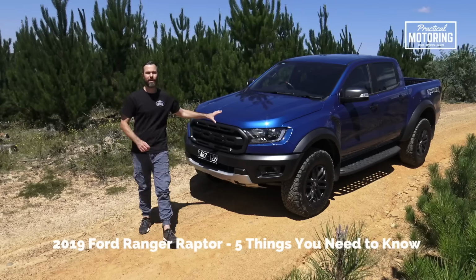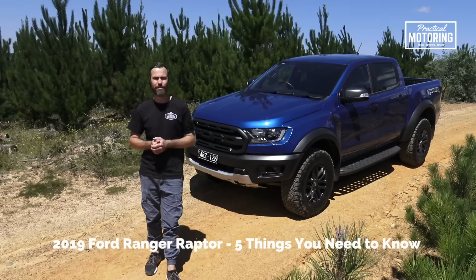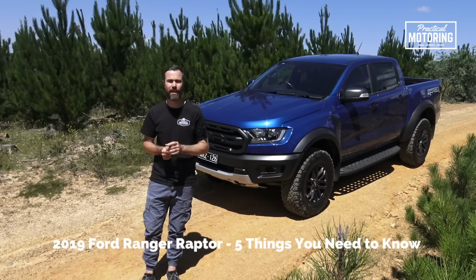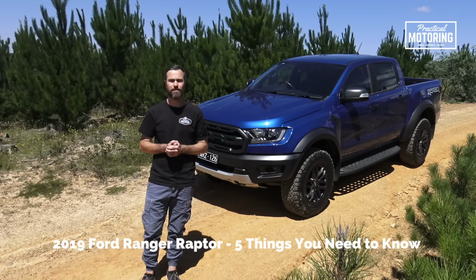There's been plenty of hype around this thing. Here it is, of course, the Ford Ranger Raptor. Now there's lots to talk about with it, so let's get into it. Here are the 5 things we reckon you need to know about the Ranger Raptor.